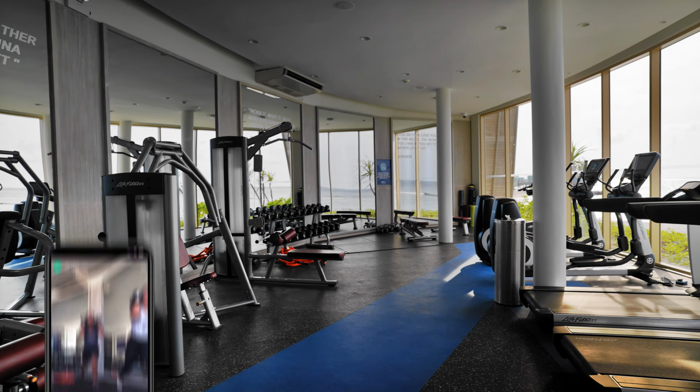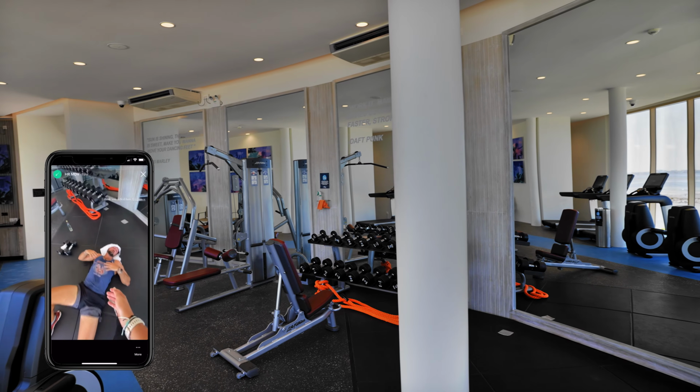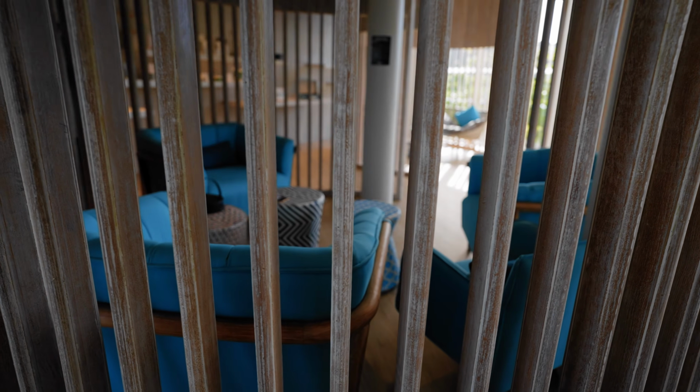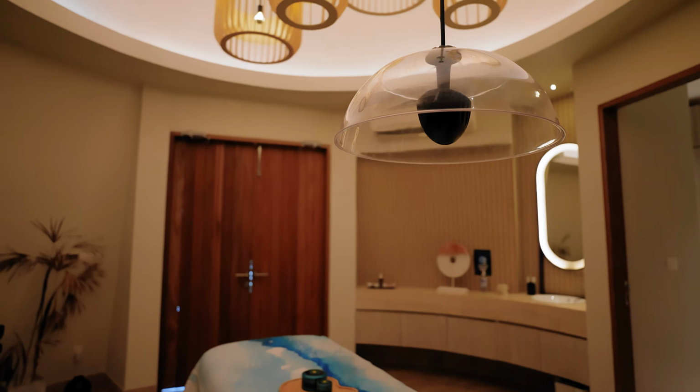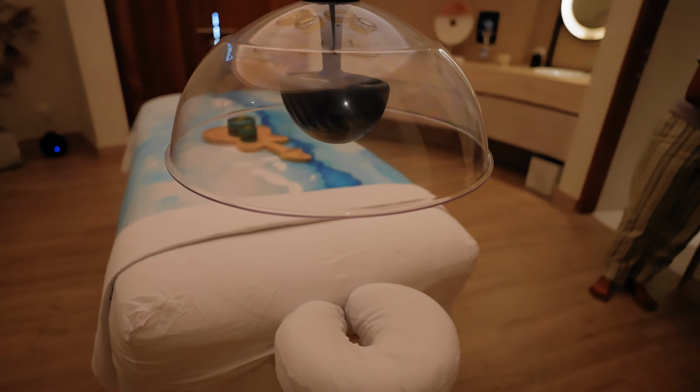There's also the gym, which has an incredible view, incredible machines, super clean during COVID, as well as the beautiful spa. Their spa is pretty cool, and they have some unique experiences, including a sound immersion massage where they literally lower a speaker over your head and completely immerse you on a bed that vibrates to the beat while you get your massage. It's a very unique Hard Rock experience.